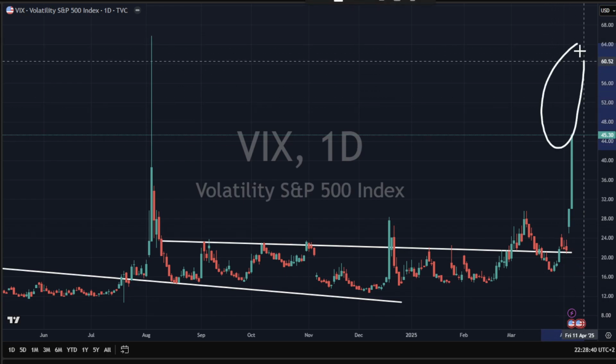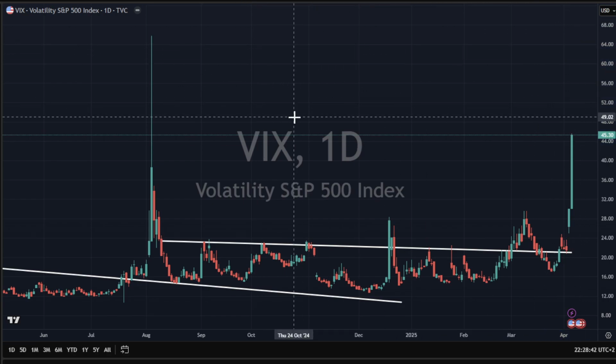Could we go higher? Very well could. There is the possibility there. As uncomfortable as it is, it's still a possibility. And we'll have to see what occurs coming on up.